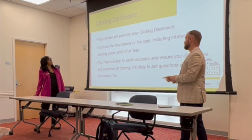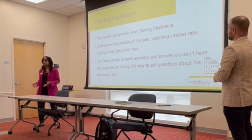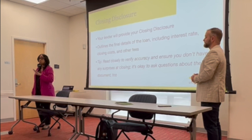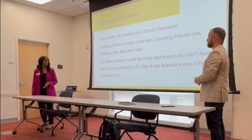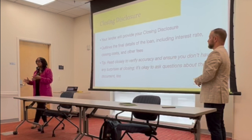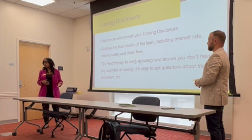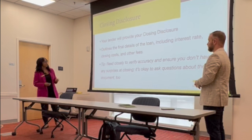Closing disclosure is your final settlement sheet. The TRID law says that buyers have to know what their interest rate is, what their loan amount is, what their monthly payment is, which consists of principal, interest, and escrows, and how much money they'll need to close. That's your closing disclosure. The lender provides it. You get it close to the end of the transaction, right before we go to settlement, so you get to verify that your interest rate is what you thought it was, your payment is what you thought it was, and all the fees that we talked about are included on there. You know what they are prior to signing on closing day. Read closely to verify the accuracy and ensure that you don't have any surprises at closing.